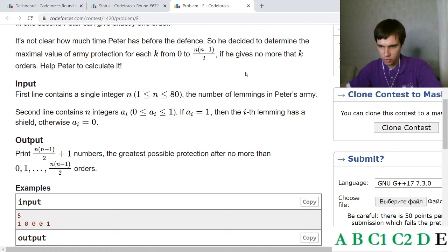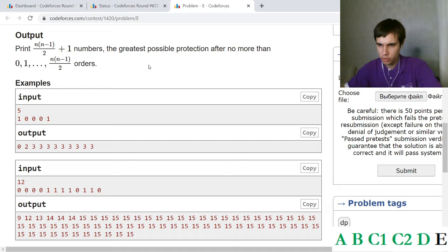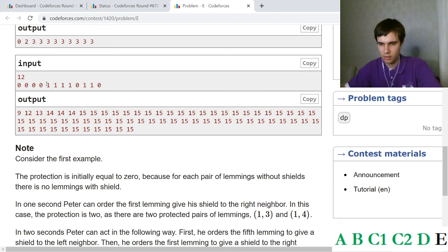And we want to find for each k, we want to calculate the following. We can do at most k swaps of neighboring elements, and we want to maximize the number of pairs of zeros which have at least one one between them. Okay.